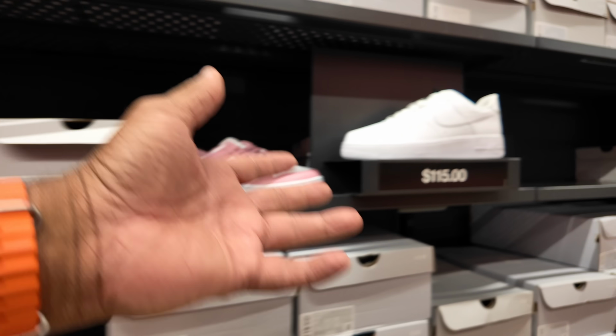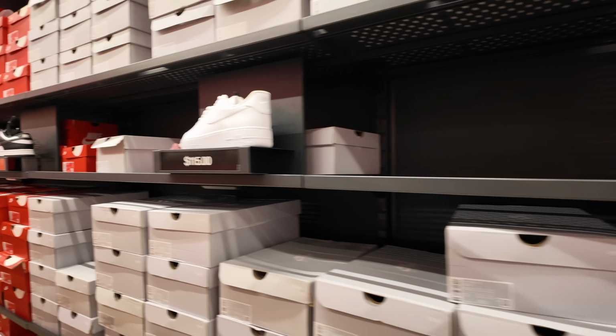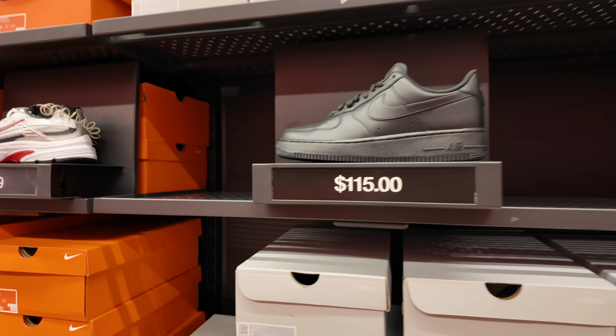And you got the Uptowns, 115. You got 2 rows of them. Actually, this one looked different, but nah, they got 2 rows. On the other side, they got the Downtowns, the Brooklyns is what I call them, for 115.